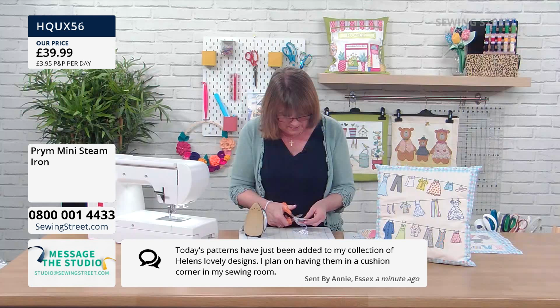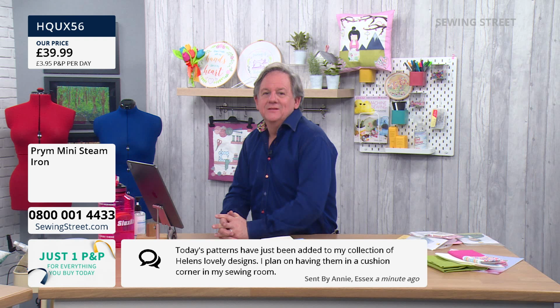There. Annie in Essex says, today's patterns have just been added to my collection of Helen's lovely designs. I plan on having them in a cushion corner in my sewing room. Gorgeous, gorgeous, gorgeous. I've got, in my Indian princess bedroom downstairs, which is now downstairs. What's it called? Okay, so all my bedrooms are different themes, right?